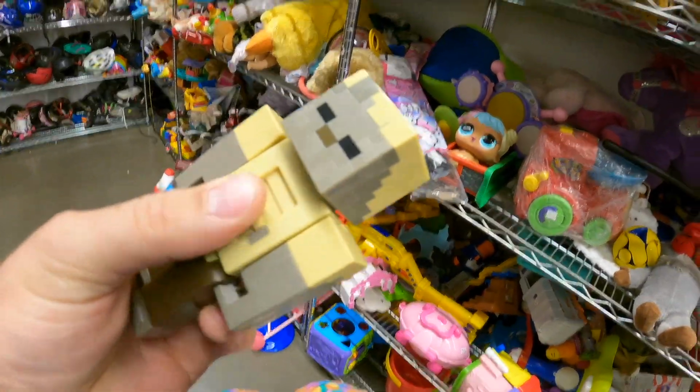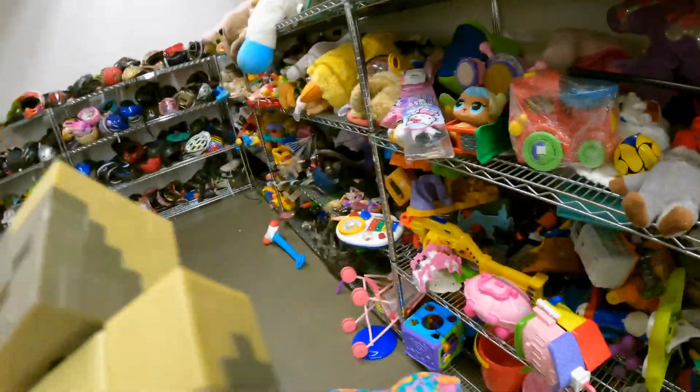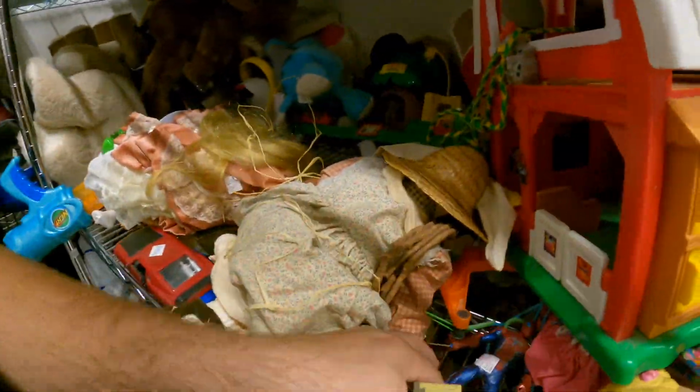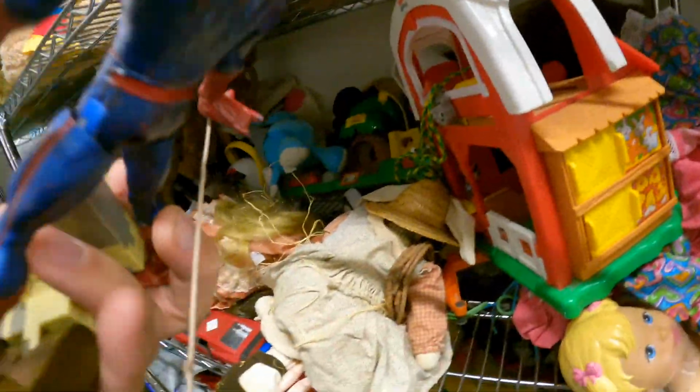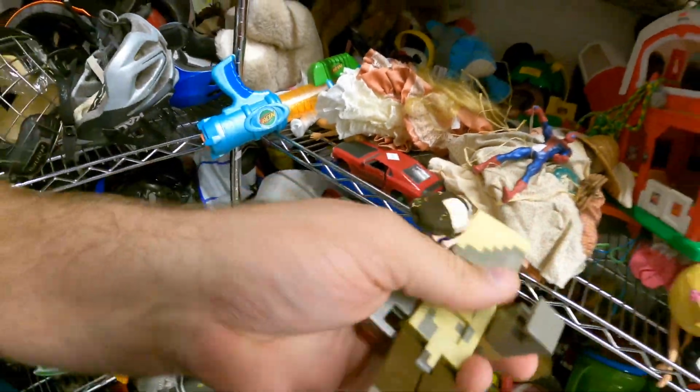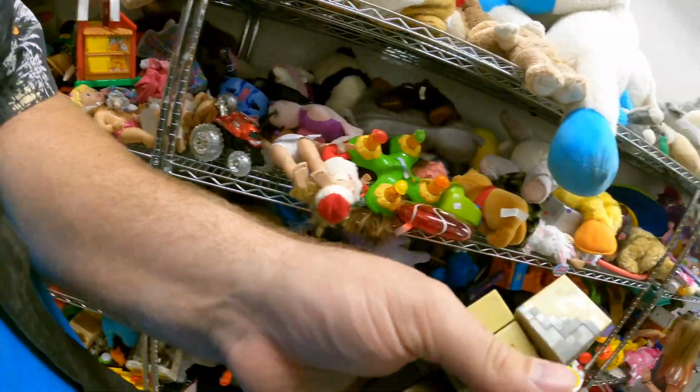Let's go. Let's go. I can't believe that's just sitting here. For 75 cents. What if there's more? $1. Alright, we gotta go look at the small toys, because if there's more of this tucked around, it's Christmas.